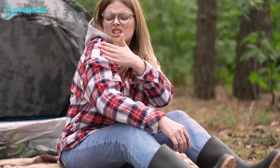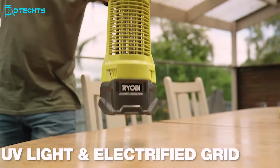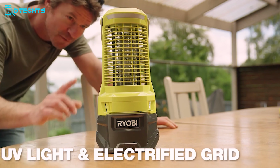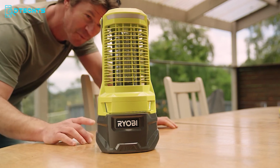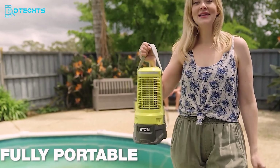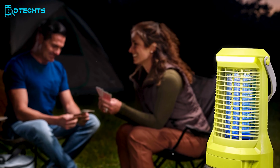We know the pain of pesky bugs while you're at the campsite or outdoor entertainment area. Keeping that in mind, Ryobi designed this R18BZL Bug Zapper. This zapper has a UV light that attracts bugs covering a 5-meter radius, which lures the bugs towards it and eliminates them in seconds. The best thing about this tool is its portable design, which allows easy carry and transportation.